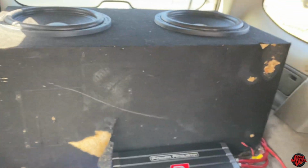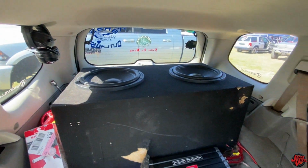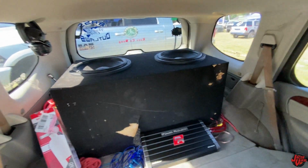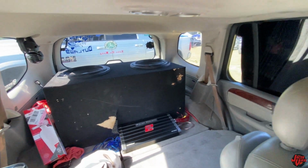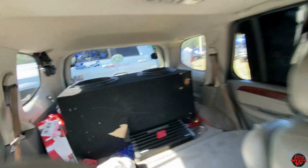Could you tell me real quick what you got and your name? If you put the window up first. Sorry. Two Rockford Punch 15s on an 8,000 watt Power Acoustik. My name's Justin. Stock alternator, stock everything else besides the battery in the back and the battery in the front. Okay. Who built the box?